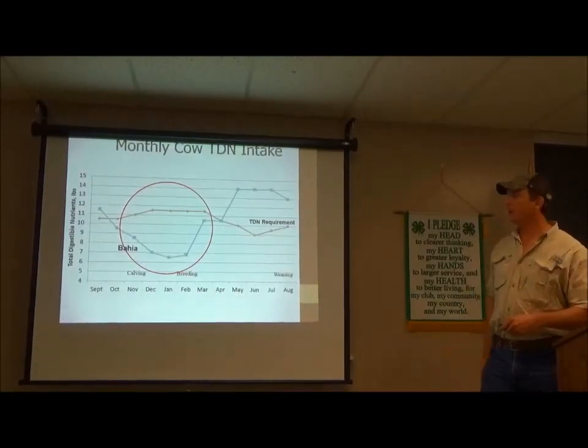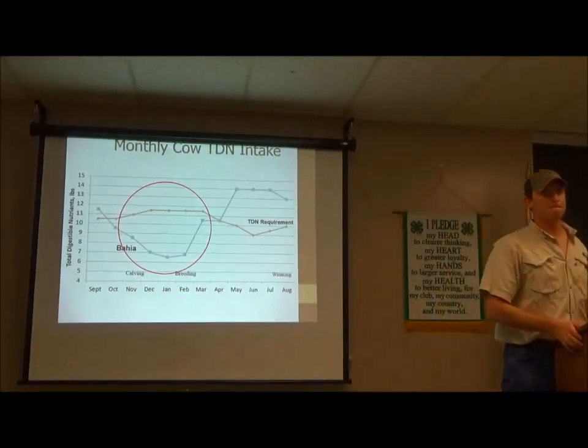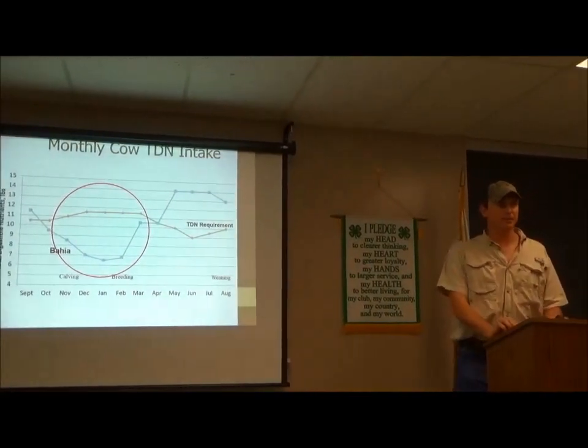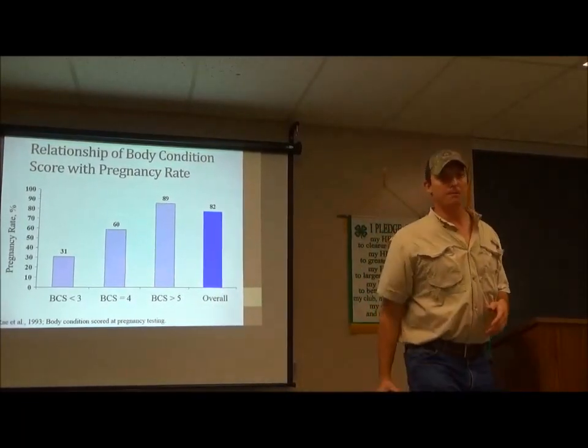So why do we care about her putting on weight from calving to breeding? Why does that matter? We've got to get her bred. She's not going to breed if she's in poor condition. Now, this is from a study back in '93, but they did body condition score pregnancy testing.